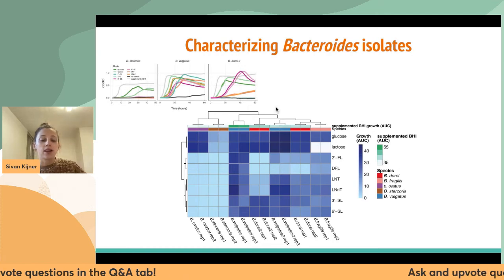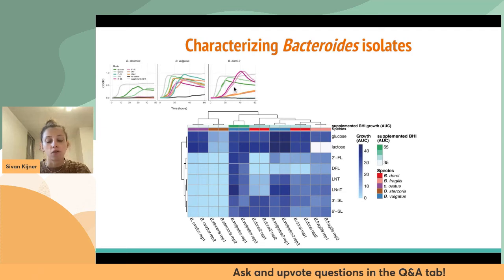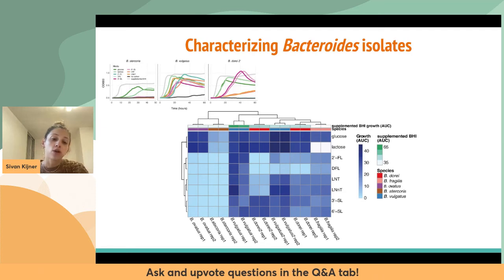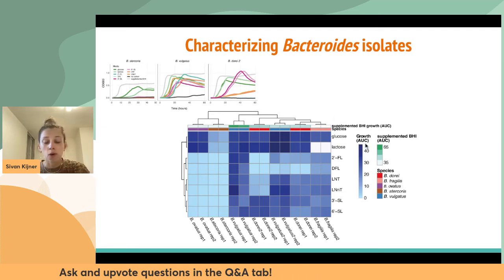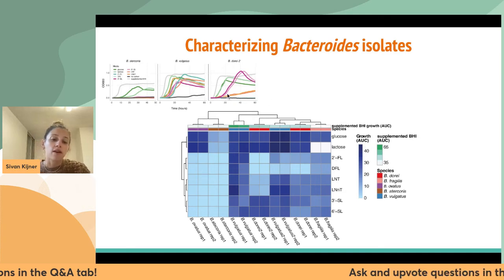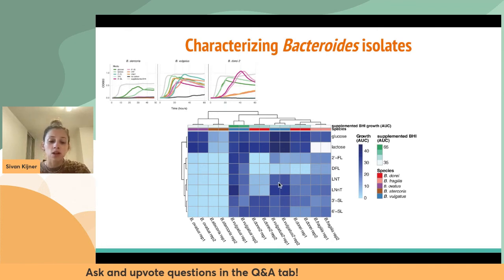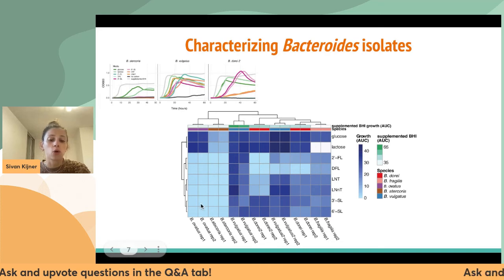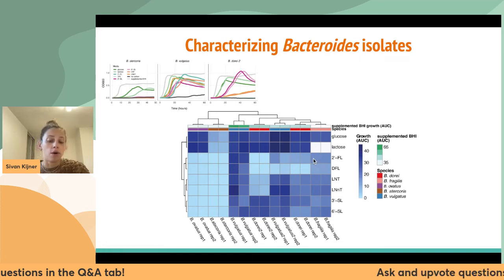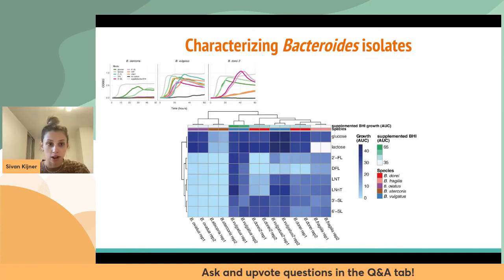So it can get pretty hard to compare a lot of growth curve graphs for all the different isolates. So we can also use the AUC metric to quantify growth. AUC stands for area under the curve. And then we have a single specific value per strain per carbon source that can be summarized in a heat map. And again, we see that some isolates do not grow on any of the HMOs. Some isolates grow on some HMOs, and there's some variation across different strains.